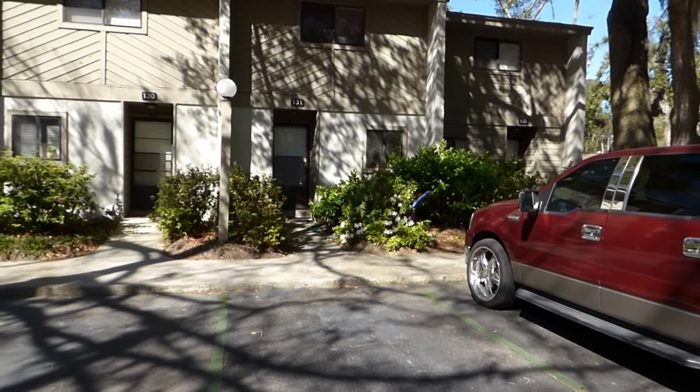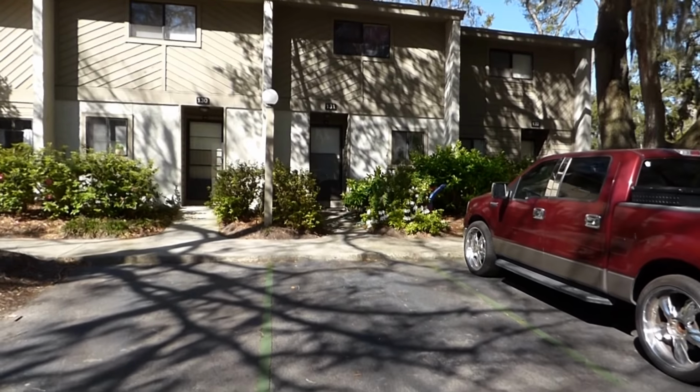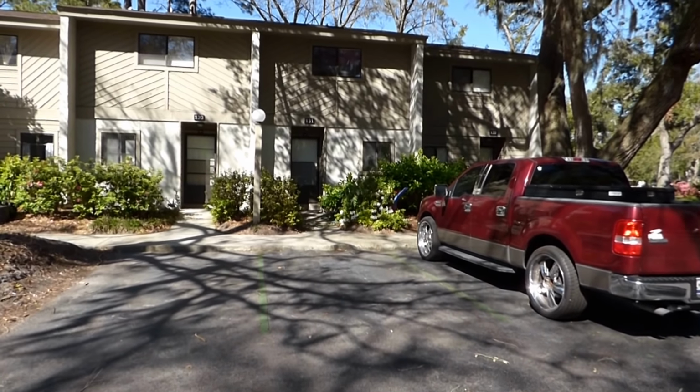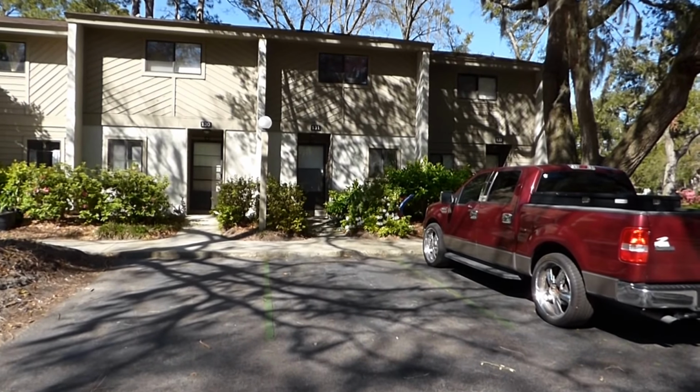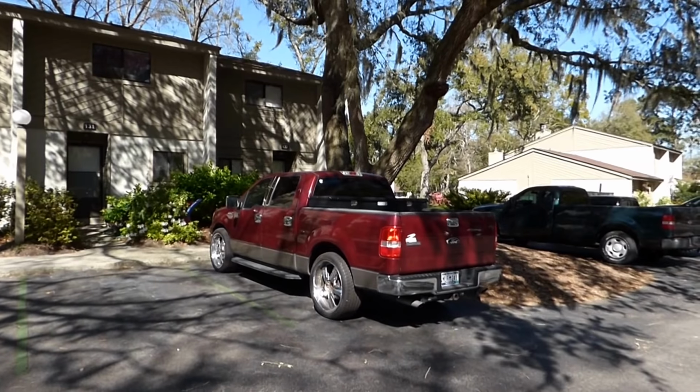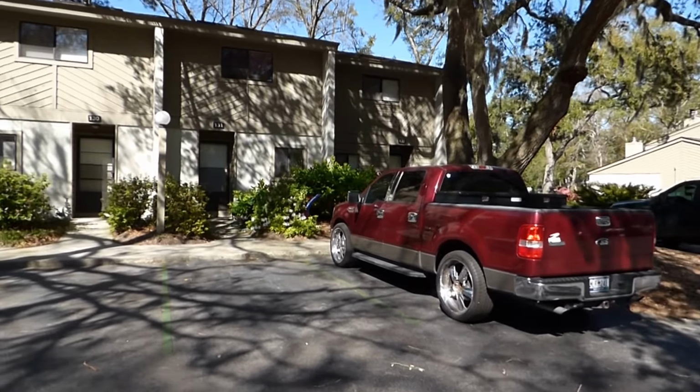Let me define that in these terms: if you live at 131, you can pull right up in front of the door and walk right in, just like you would a house, no garage. Beautiful trees here. Beautiful trees in the area. And yes, pets are allowed.